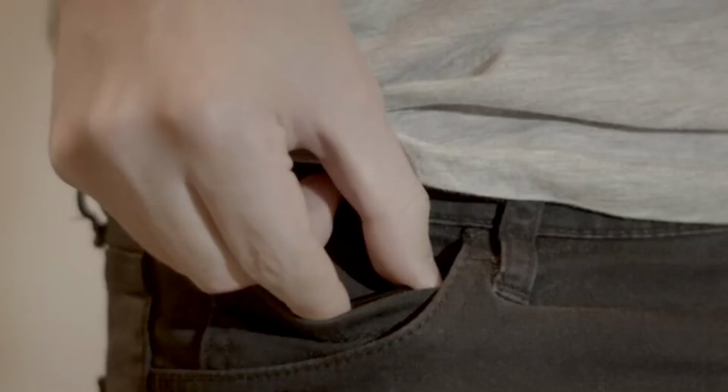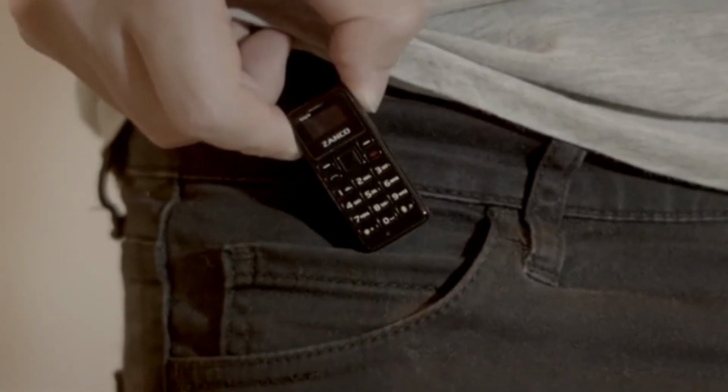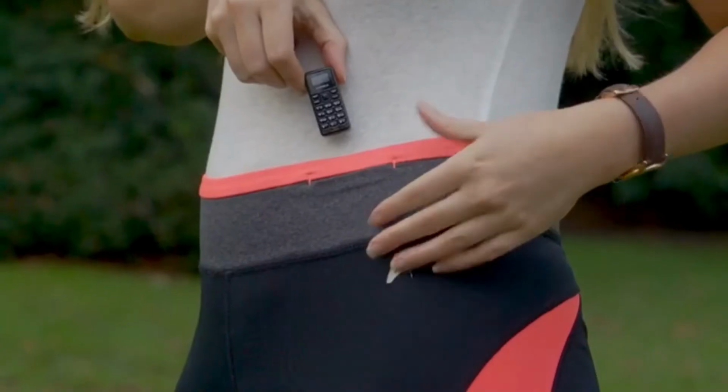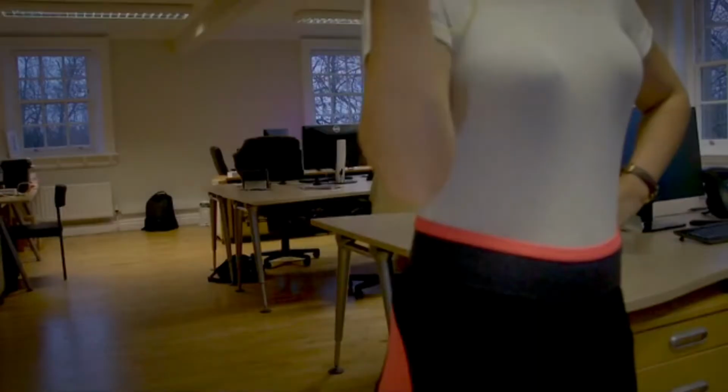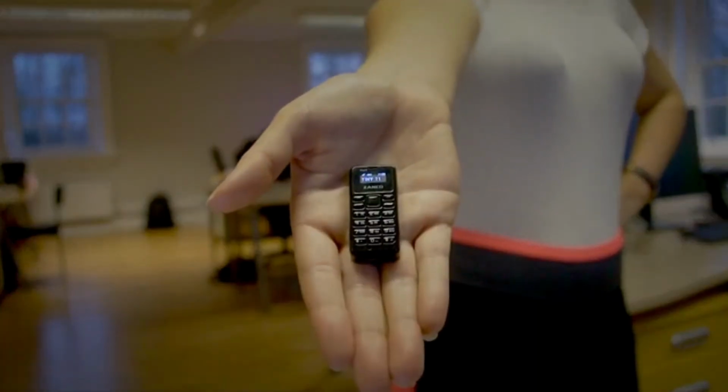Use the Tiny T1 as a backup or emergency phone that you can keep in your bag, pocket or glove compartment. You can travel light with the world's smallest mobile phone, and it's ideal for joggers, runners, walkers, cyclists, or if you're into extreme sports.